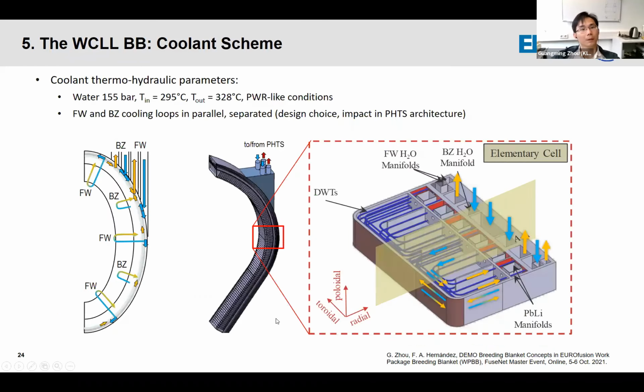So the coolant scheme of this concept is pressurized water at 55 bar with an inlet temperature of 295 and an outlet temperature of 328, which is the so-called PWR-like conditions. And the cooling loops are arranged in parallel, which means they have two loops separately cooling the first wall and the breeder zone, which is different from the HCPB concept. Here we can see the detailed distribution of the coolant. The coolant goes through this manifold to the double wall tubes in the breeder zone and then is connected in this outlet manifold.